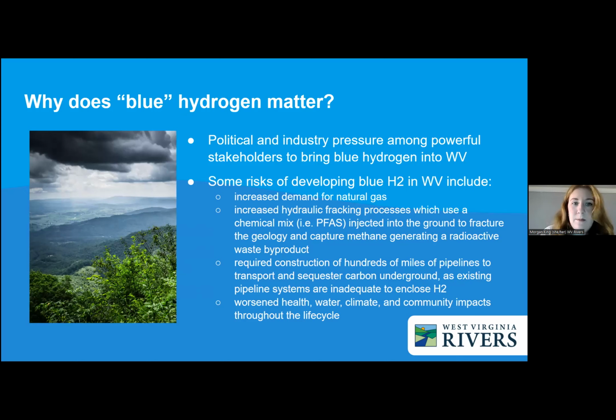We heard about some of the benefits of green hydrogen a moment ago in the previous slide, but blue hydrogen is particularly relevant to us today because there's been political and industry pressure among some of our most powerful stakeholders in our state to bring this type of hydrogen production into West Virginia.